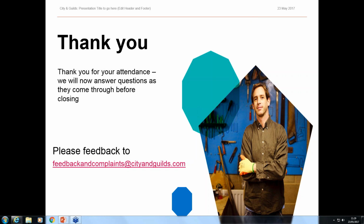Just another question around the passwords for the restricted assessment material. Those passwords are available on the walled garden, but that's only if you run these qualifications currently. If you don't run any of the inspection and testing qualifications at all, you'll have to complete a full qualification approval form. If you are interested in running these qualifications and haven't done so previously, please email Business Manager, myself, or Michael MacArthur, and we'll support with that application.